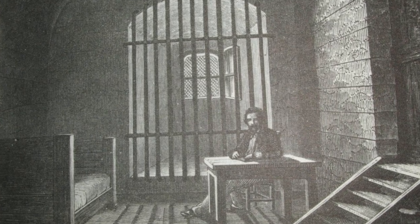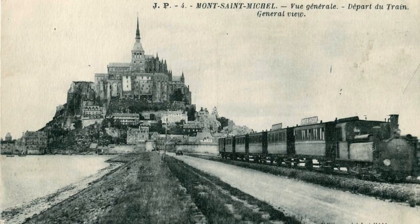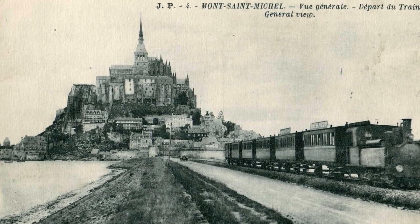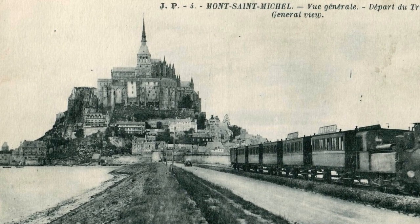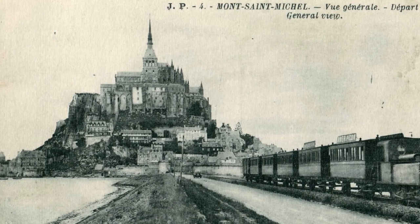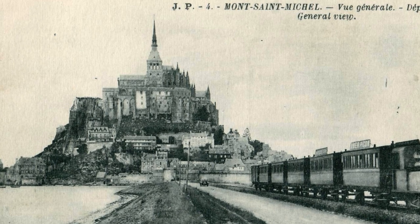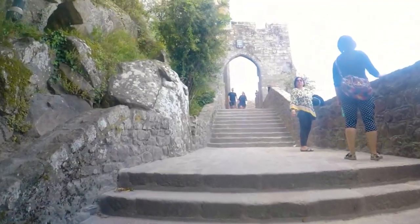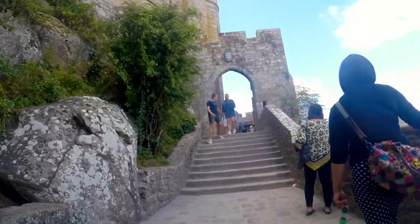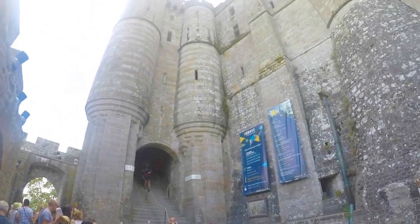Following the dissolution of the religious community during the Revolution and until 1863, the abbey was used as a prison. But in 1874, it was classified as a historic monument and underwent a major renovation. Through the years, work never stopped. And today, visitors can enjoy the majestic abbey that the people of the Middle Ages regarded as the heavenly Jerusalem on earth, an image of paradise.